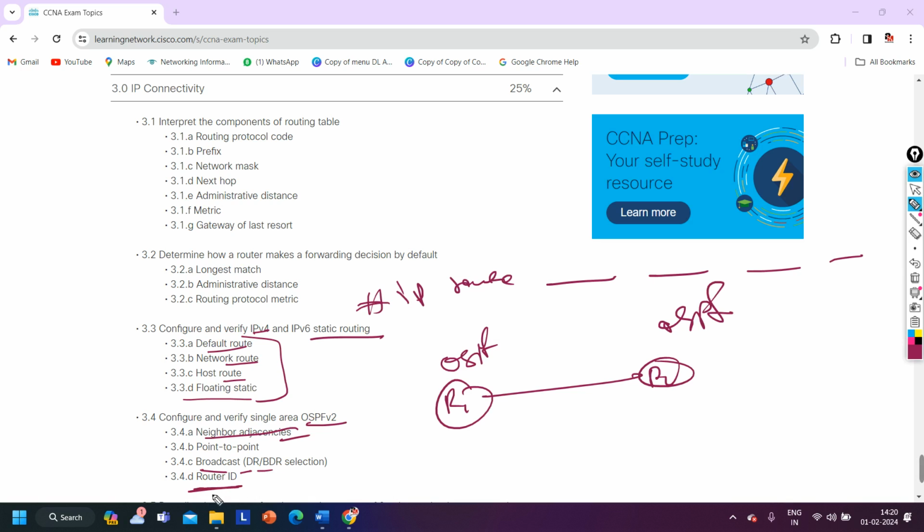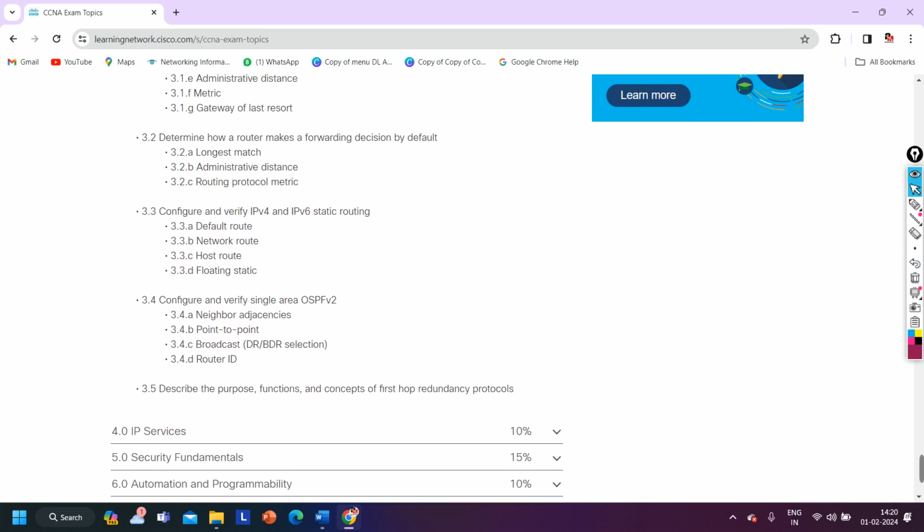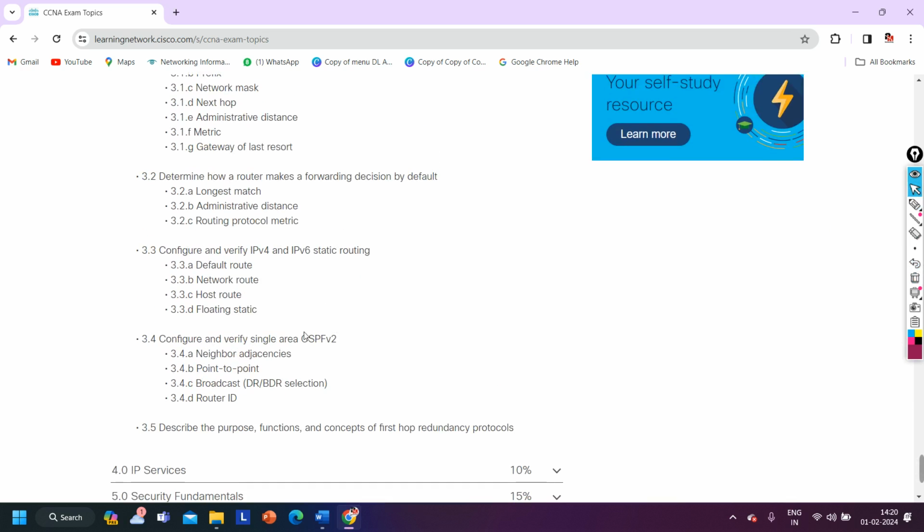Then router ID, right? Router ID in OSPF. Router ID is nothing but just the identification of a router, like your name. Fine guys. So now let's move further. Okay, so that's it. In this portion you need to learn these topics only.